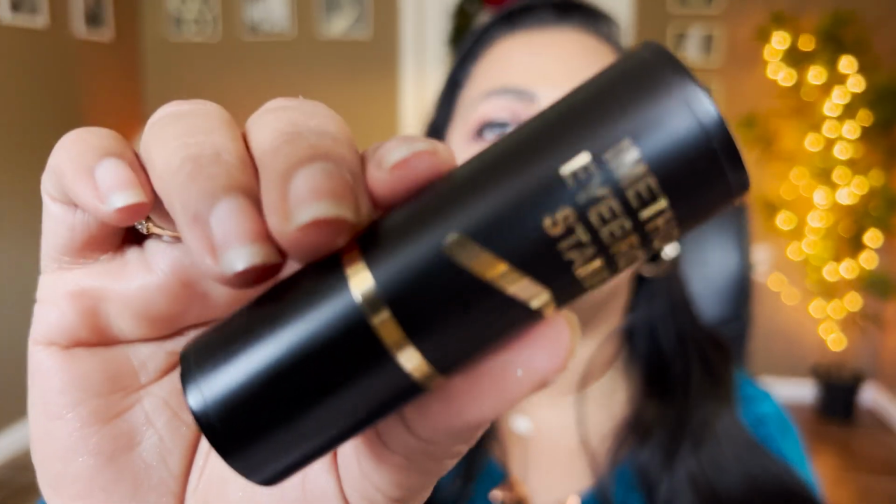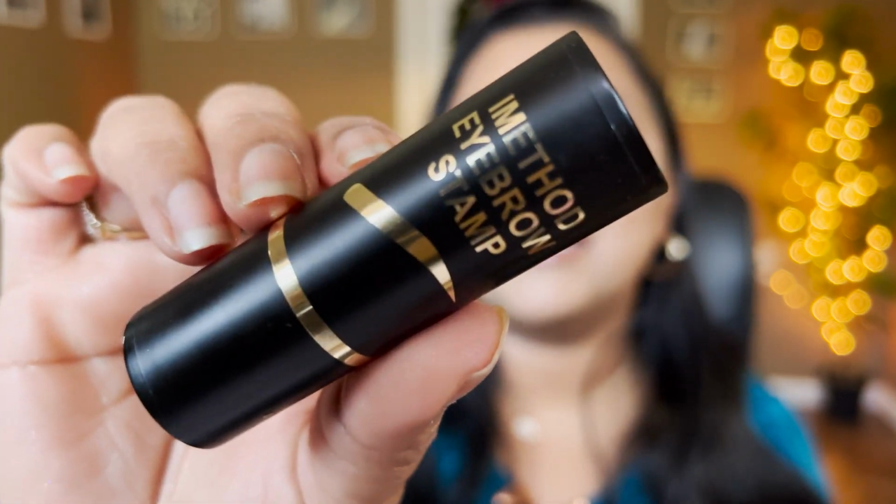And this is the Eye Method Beauty's eyebrow stamp. It comes with the stamp and the stencil, and you just put the stencil, stamp it on your brows, and your brows are absolutely done. Love this product. I have mine in the shade 02.